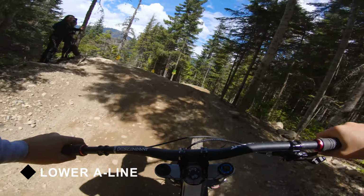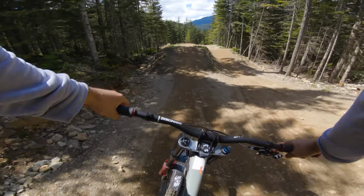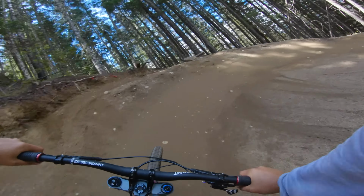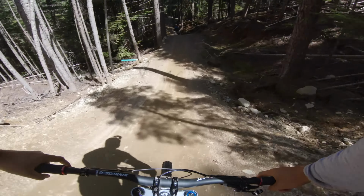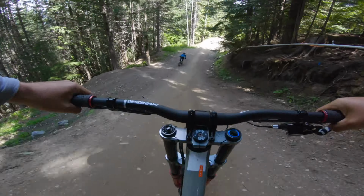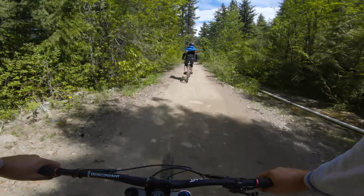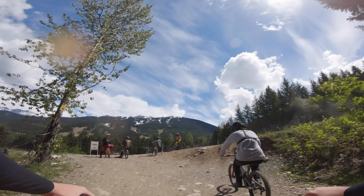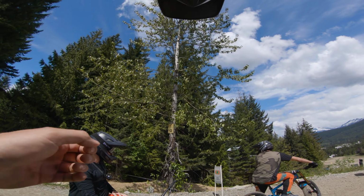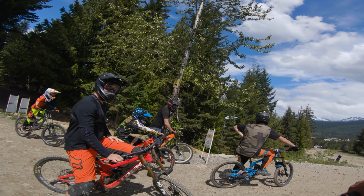Here's the famous rock drop. Little nose bunk. Oh, and here's a big jump at the end. Nice one, Pete. That's how you take your hands off there, you lunatic. Yeah, stretch things out early in the season. Don't want to have anything stiffen up on you.